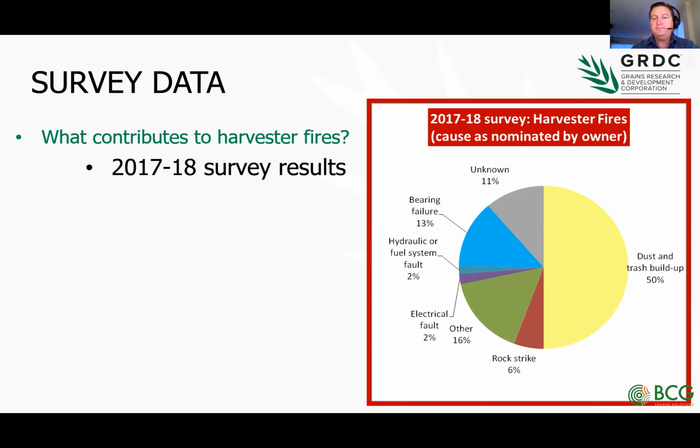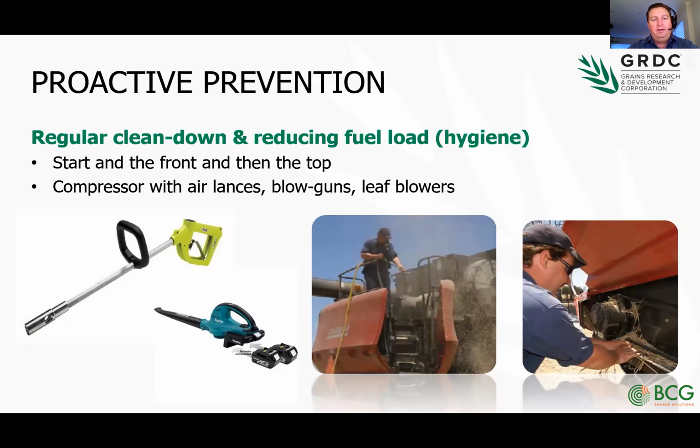So look, let's look at the most obvious one, which is the dust and trash build up. Now, it's the most basic of requirements when we're harvesting, just to make sure the machine's clean in terms of preventing fires. Most people are happy with a piece of pipe with maybe a flared end and a tap on it to try and blow things down.